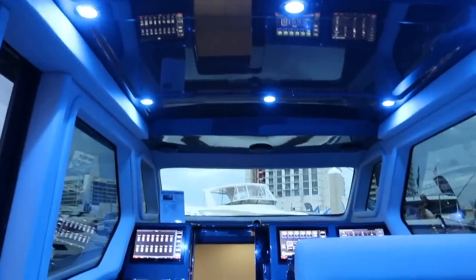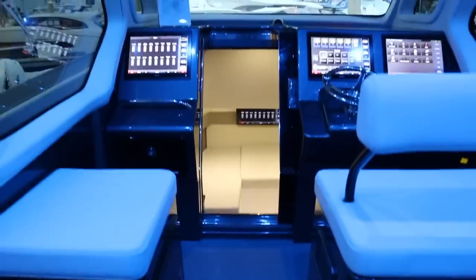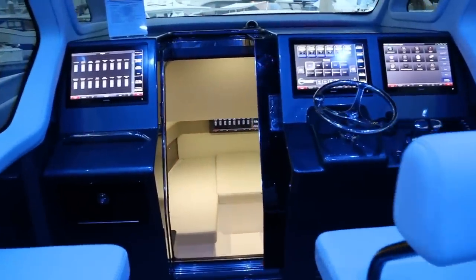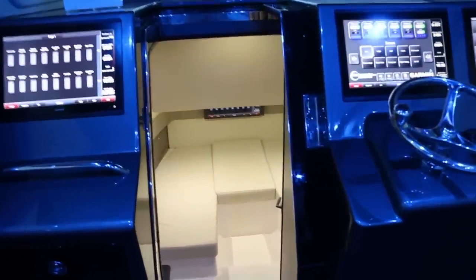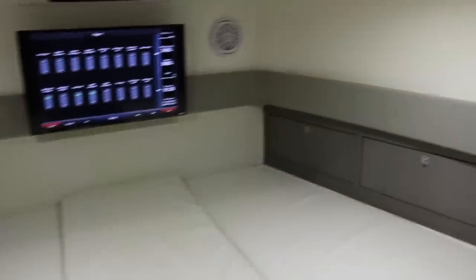Guys, when I say monsters at the show, this Gulfstream is a beauty. Look at this. You can be in all the worst weather, not getting the elements of outside, with comforts like you wouldn't imagine. Wow, look, it's even spacious in here. A lot of storage.